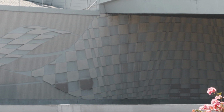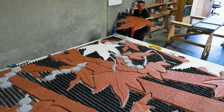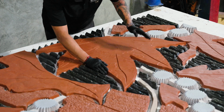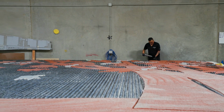A lot of times, the architects will design a mural with a certain number of reliefs, and they don't have a good idea of the impact of that on the cost of the formliner. And so on this particular job, we took their design, worked with them, modified their reliefs, and came up with a solution that not only looked just as good as their original design, but also saved them quite a bit of money.